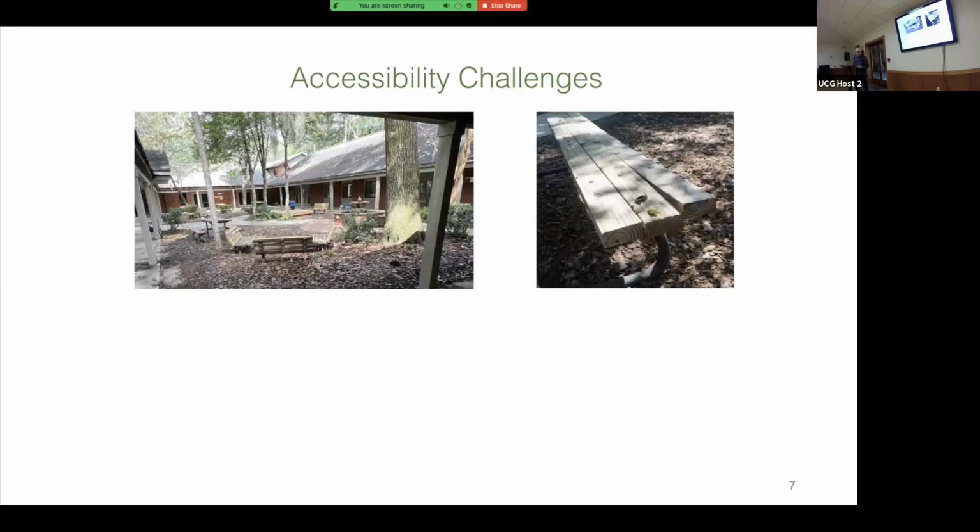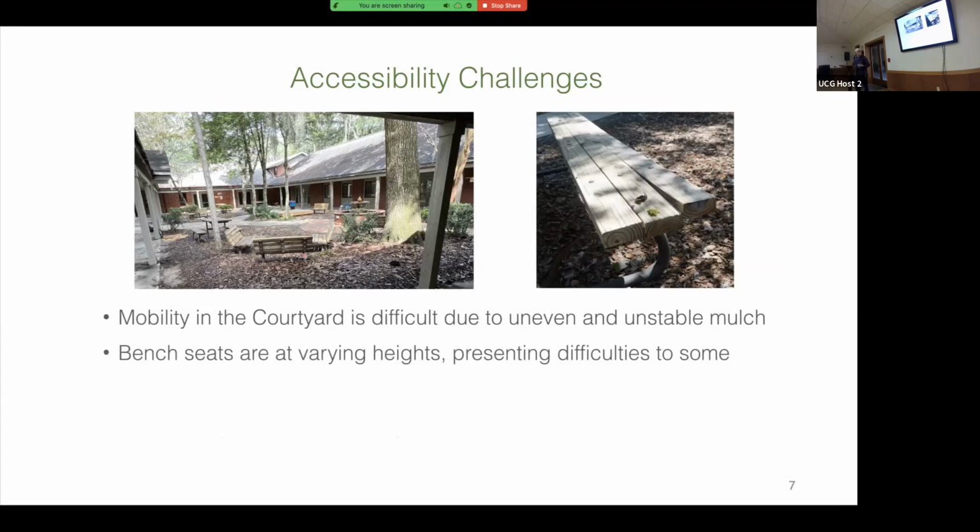Accessibility is a concern. The courtyard itself, there are mobility issues, as I've mentioned, due to the uneven mulch. The benches, seat heights will vary. And if anyone is attentive to the issues of public parks, there are specific heights that we must maintain. So some people would have an easy time. Other people would struggle to get higher or lower. Getting up and down can be a challenge.